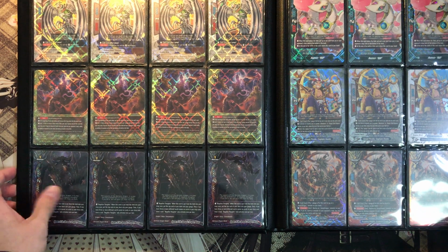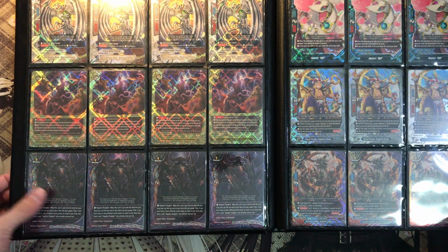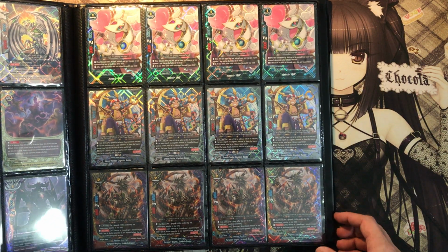Amazing, simply amazing. Very good card. You can also play it in Dragon Zwei because you have three different worlds in the deck. So Dragon Zwei could also utilize him to get a free charge and draw. It's kind of just like Dragon Emperor Legends.